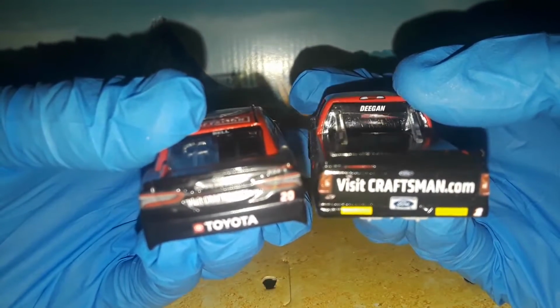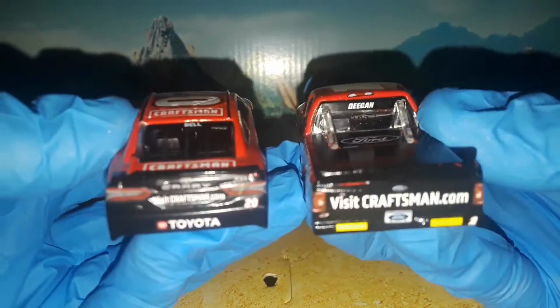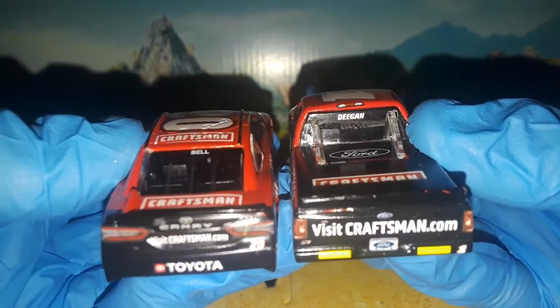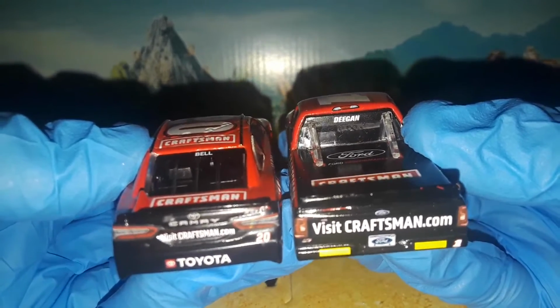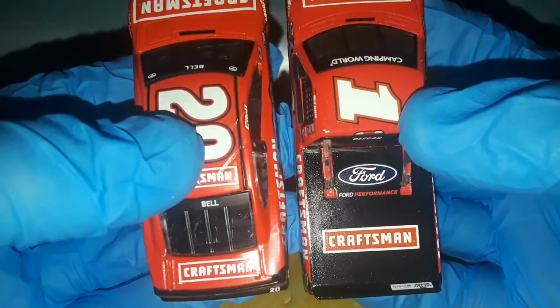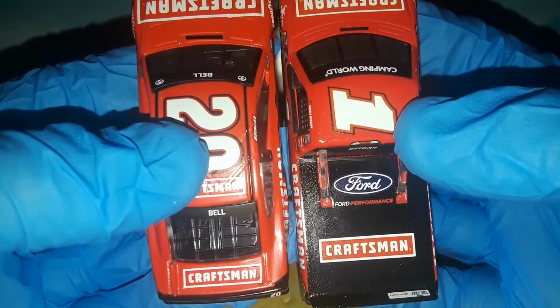I've always wanted to have, back when Craftsman first came in for the Gen 6 era, we got the Ryan Preece Xfinity, but not the diecast. It was a real-life paint scheme. Ryan Preece and Eric Jones. That would have been a cool two-car set to have. And now we have a two-car 2021 set of Craftsman diecast.